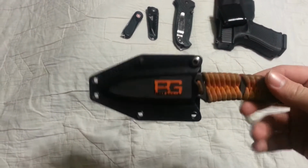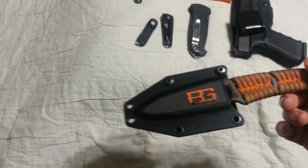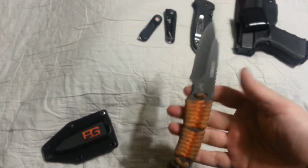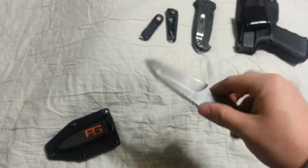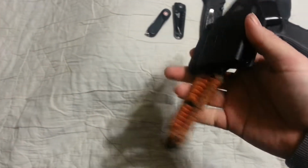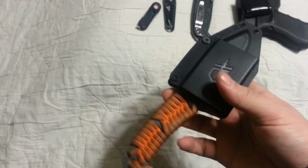And then, yes, it's Bear Grylls. I know it's not the most liked or even the best, but this is just a good hard use fixed blade knife. It's really light and I don't feel it. I wear this horizontally and smaller back. A lot of people give me shit for it, but I really don't care.